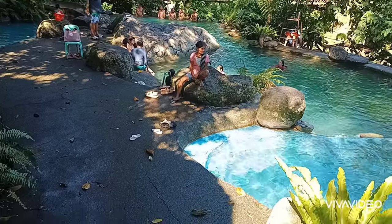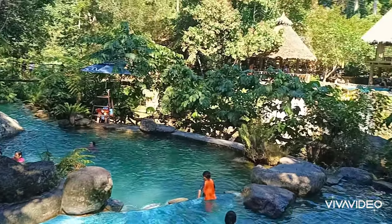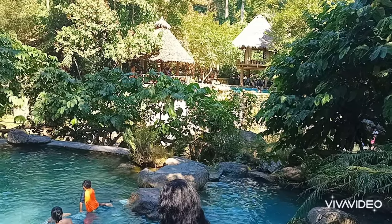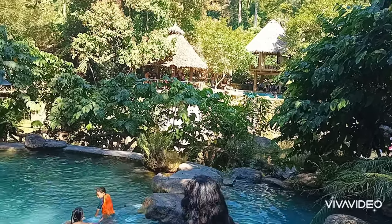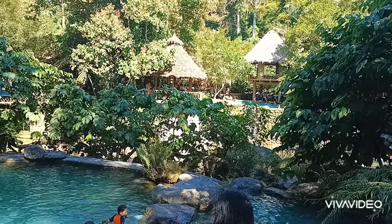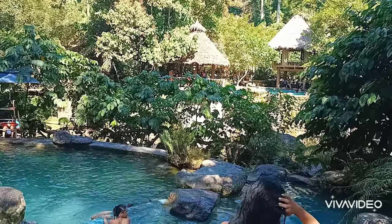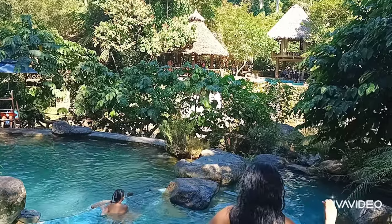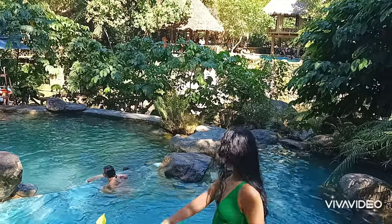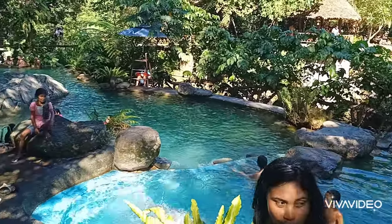We're going to go and try and find James and that, but look over this way. There's huts on this side that you can rent, and they're 1,500 pesos, about 25 quid in UK pounds, which is nothing when you consider you're getting a whole day here, and you just go into whatever pool you want. Jennifer, let's go and try and find James and Vince.